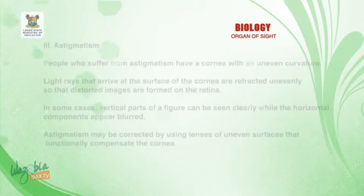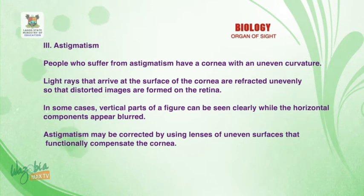Then the next one is astigmatism. People who suffer from astigmatism have the cornea with an uneven curvature. Light rays that arrive at the surface of the cornea are refracted unevenly so that distorted images are formed on the retina. Astigmatism may be corrected by using lenses of uneven surfaces that functionally compensate the cornea.